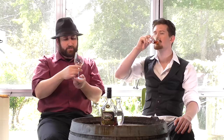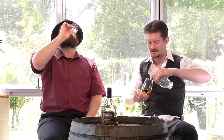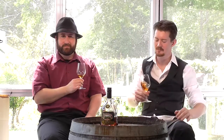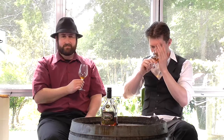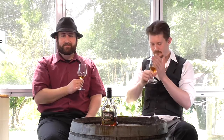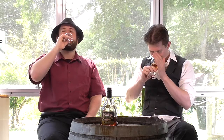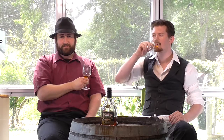The only thing I'd add to this would be a cube of ice on a particularly warm night. We'll put some water in just to see if anything changes, but it's not my usual practice to put water in Appleton 12. That's just a little softer now. Just a few more floral elements coming out of it with that water.